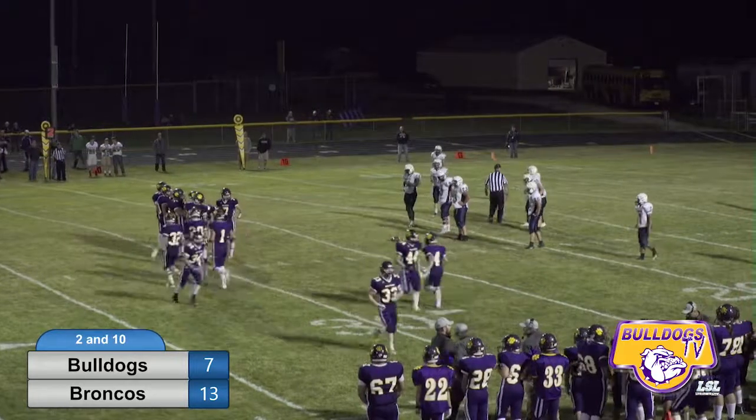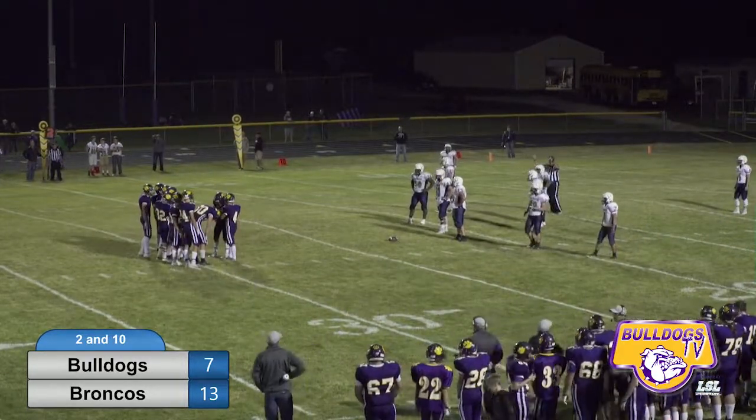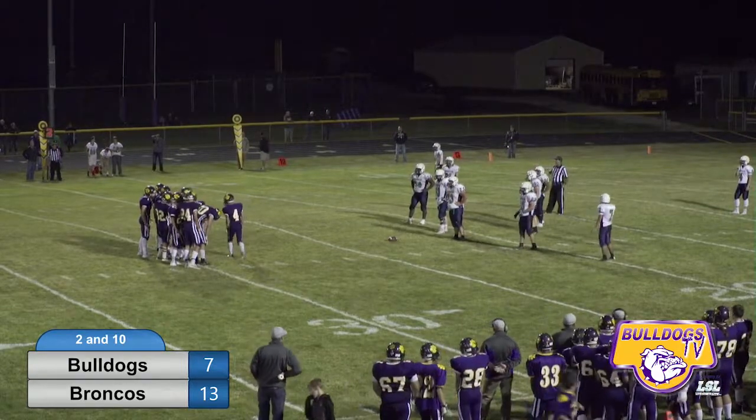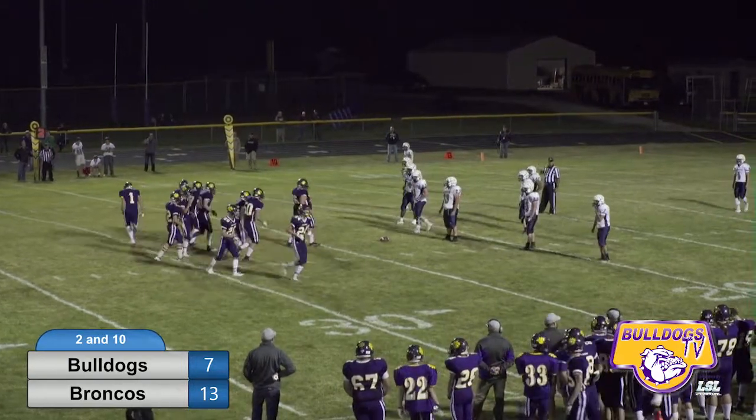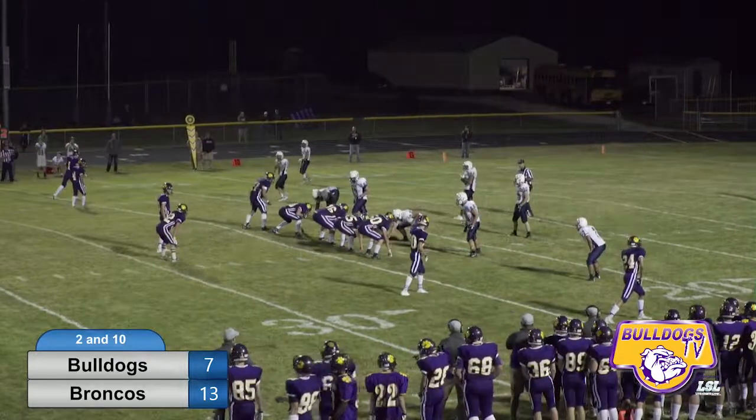3 or 4 substitutions in here for Lake Mills. 8:52 to play. 13-7, Belmond Klemme. But Lake Mills on the move. 2nd and 10, the 23 of the Broncos.